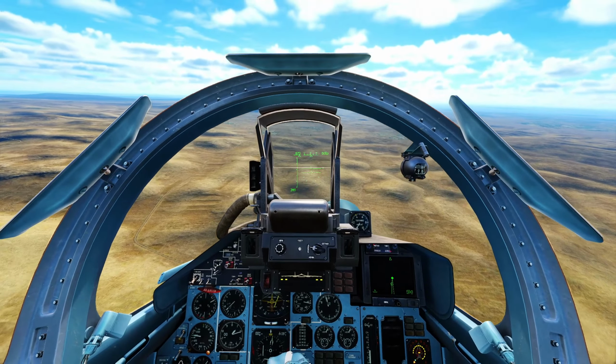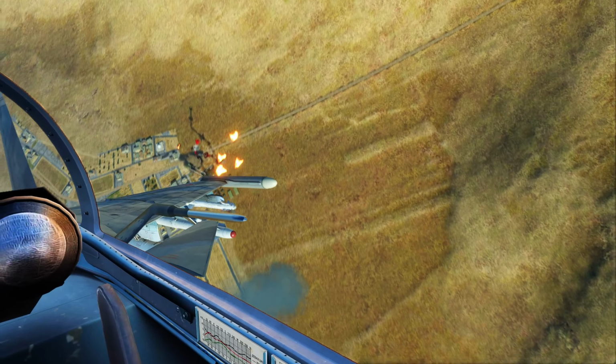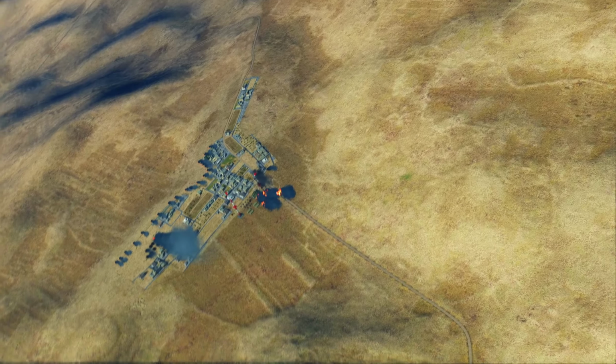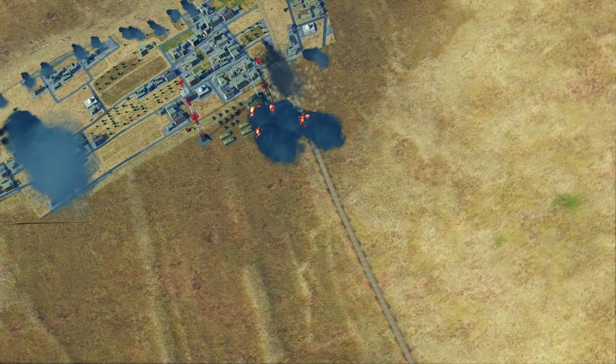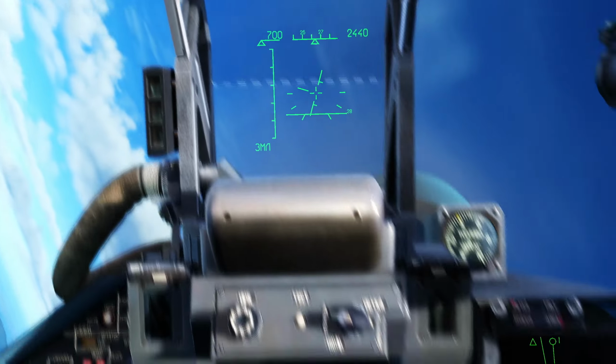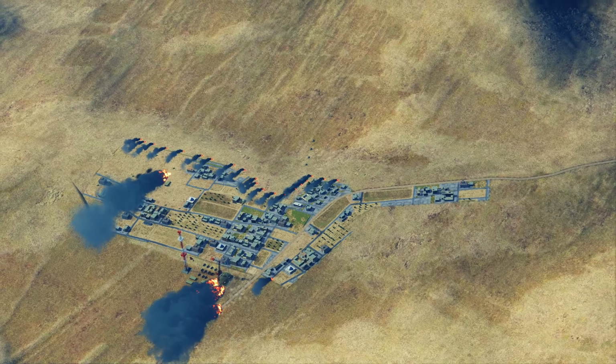Alright, let's hope it hits. Wow, that's a hit there, man. Slightly offset, probably. But I see some fire, so really, I assume we hit something, guys. So really, that's a hit, man.